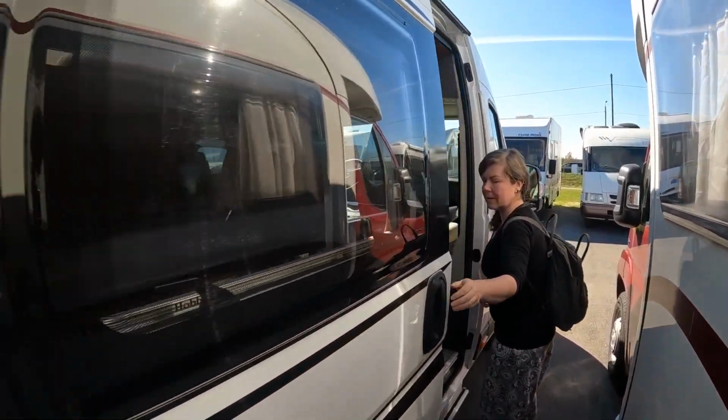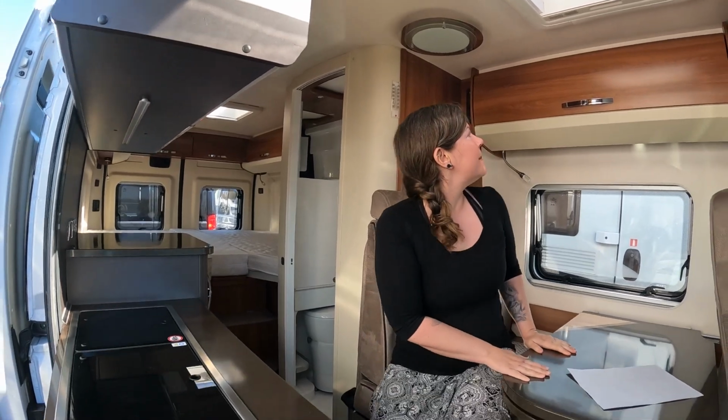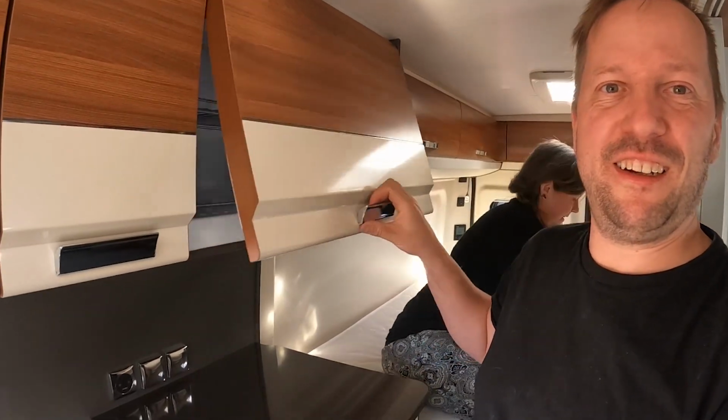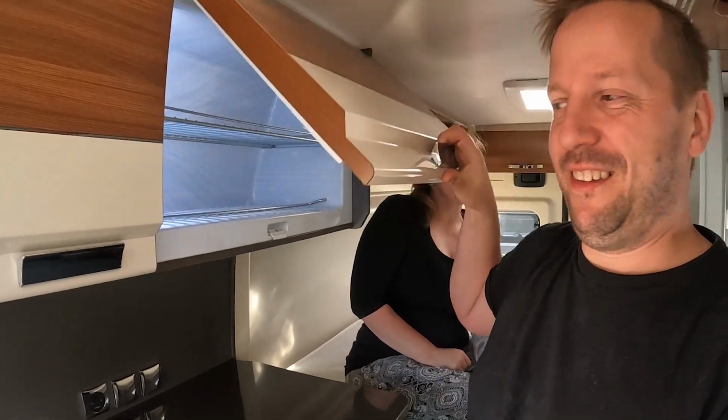This is Hobby Vantana, one of the most popular models, and it's a little bit cheaper than those previous ones that we did look at. It's a Fiat, and I think it's decent. We like it. We don't like the brown color, because we are all about the gray and white color. Special kind of things in here. There's a fridge in the upper cabinet.